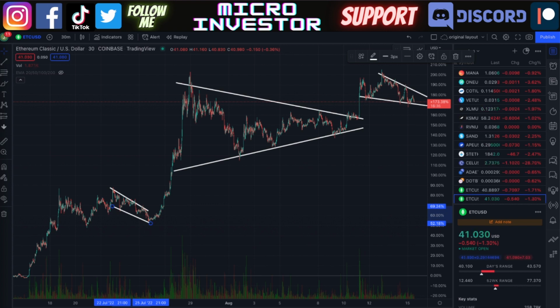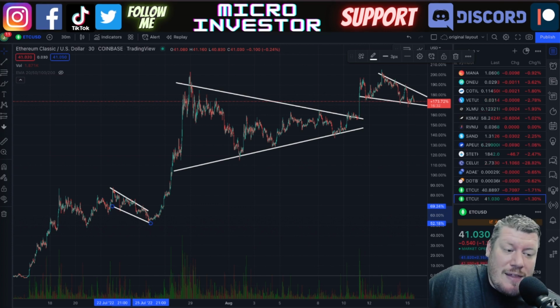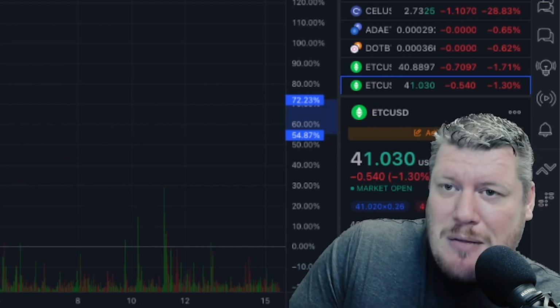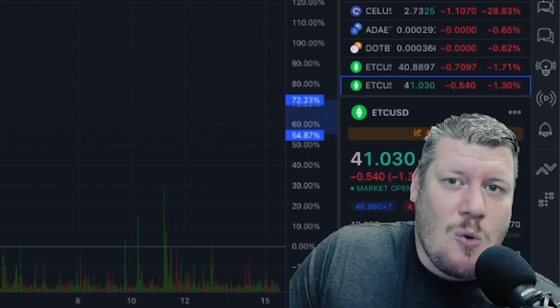Anything can happen at any point, but we do have that catalyst there with the Ethereum merge, which is adding a lot of fuel to Ethereum Classic right now and really helping out with these price pumps. But an amazing thing that's been going on is just looking at where the price has been over this last month, where Ethereum Classic is up about 180%. So that's some pretty significant price moves right there.